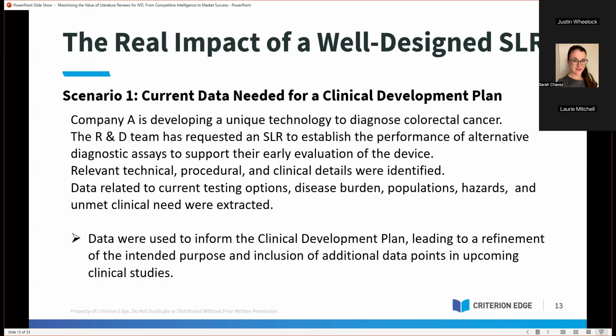How can I position myself in the market? But then more urgently, as I'm developing my clinical development plan and trying to plan out upcoming clinical studies, how do I need to make sure that my intended purpose is really drilled down? Do I need to include or exclude specific populations in my clinical study? Do I have an age limitation? Do I have certain geographies I want to pull from? And are there any additional data points I need to be collecting to be able to really understand how well I perform relative to my competition?